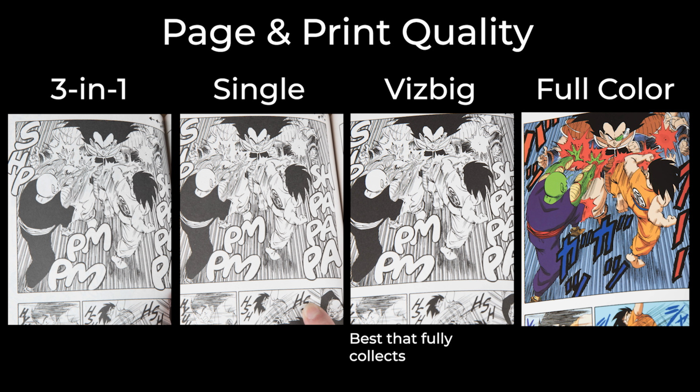Because the contrast is better and the blacks are deeper, the midtones also stand out more since they are printed on a higher quality paper. The individual paperbacks are the second best in my opinion. The worst print quality, however, is definitely the 3-in-1s. Aside from having super thin newspaper-like pages, the print quality also isn't as good as the paperbacks or the Viz Biggs.